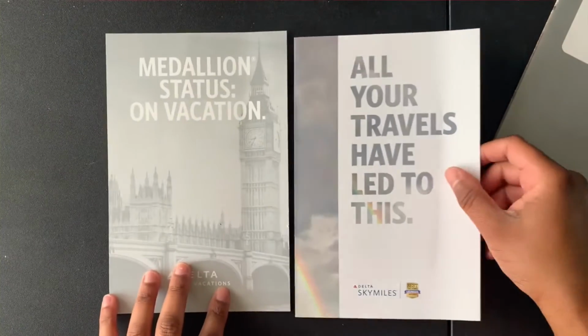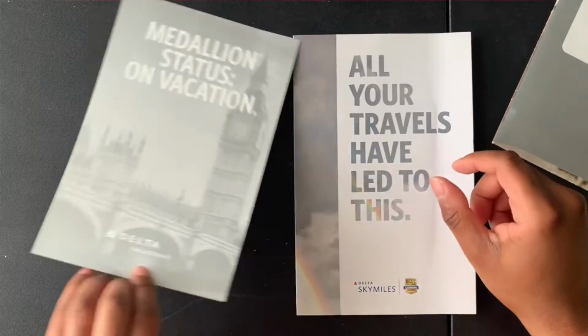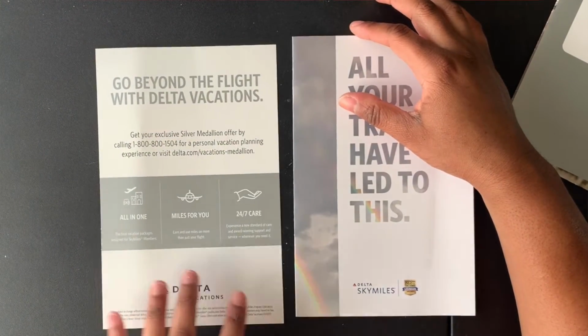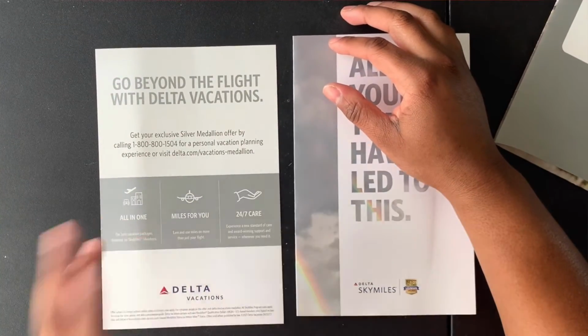The next one says medallion status on vacation. Delta Vacations. So if you guys don't know what Delta Vacations is, it's their own portal, and they can actually book your vacations. You can book your vacations on the Delta Vacations website and get more miles. So get your exclusive silver medallion offer by calling the 1-800 number right there. So it's all in one, miles for you, 24/7 care. I've never actually tried it. I typically don't do the airline, but I'll give it a shot. I'll see how it is.